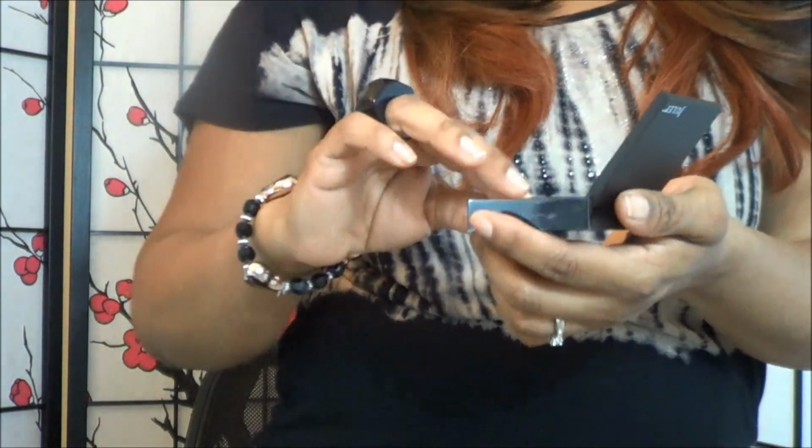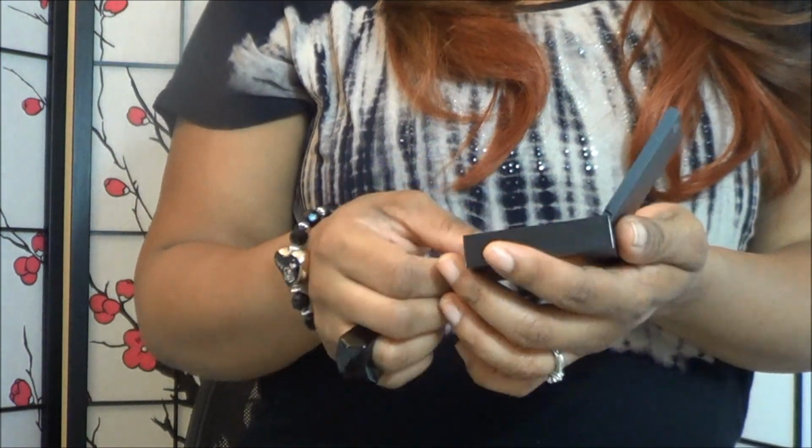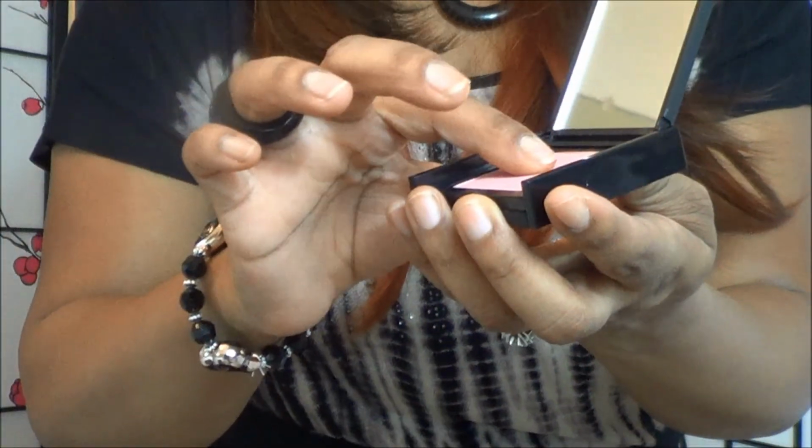Yeah. It's not going to be super dark, but yeah, it's very pretty. I'll have to review that. Let me see on my hand. Do a little swatch.